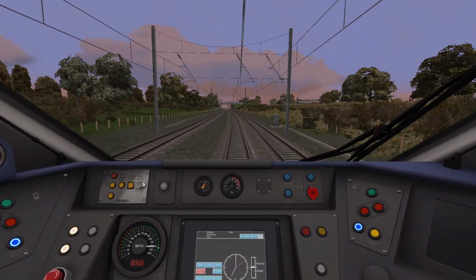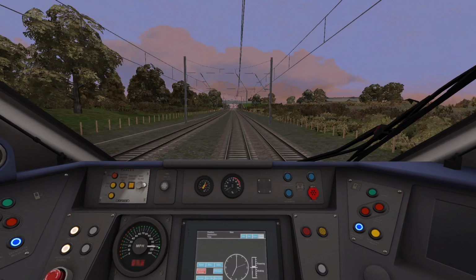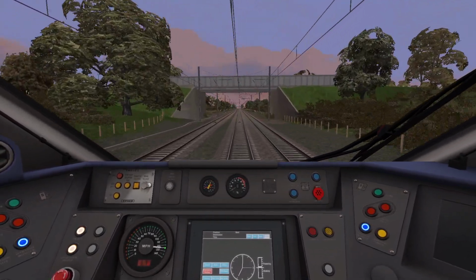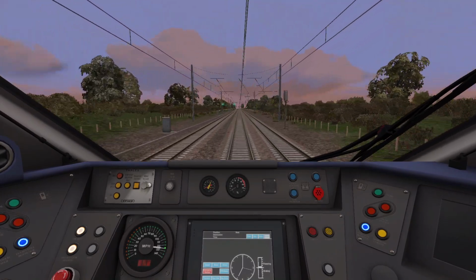Maybe if I did get the Scottish East Coast Main Line, how far can you go with it? And they go from, is it like Dundee or something?